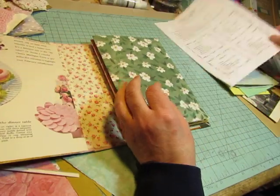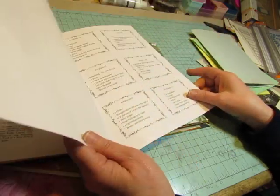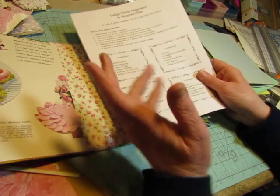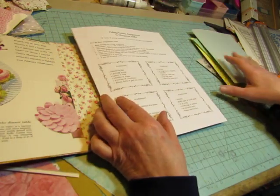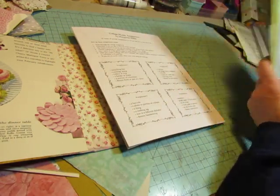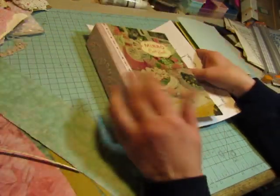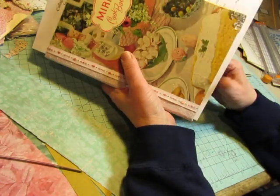I wouldn't have to do 5 pages all at once to catch up. I could do 3 and then do 3 the next week. And then I would be caught up. Then I could just do 1 a week. But I find that once I start, I want to keep going. So I don't mind doing catch up.